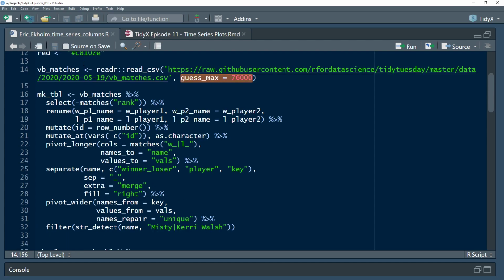All right, so the first thing that Eric does, after he's got VB matches here, is he uses this function matches. So matches is a helper function. It's a tidy helper. What it does is you pass a regular expression. Regular expressions are kind of weird to explain, but basically they're keywords to search for patterns. And so what he's doing is using the function matches to look for any columns that have the word rank in it and remove it. So that's what that negative is doing there.